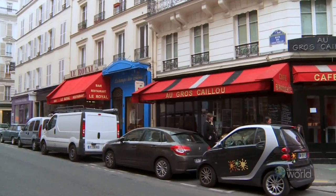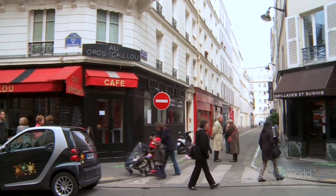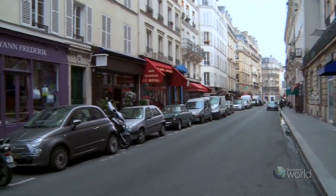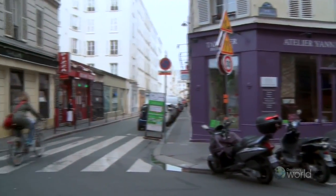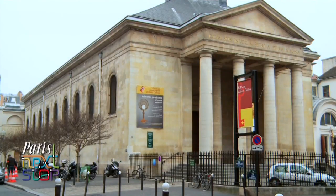You'll find a few great places to eat around here, including Au Gros Caillou, which serves a delicious onion soup and steak with fried potatoes. Rents in this part of town are astronomical, but for a quiet bike or stroll just minutes from the busy tourist hotspots on the Champ de Mars, this Gros Caillou neighborhood is well worth a detour. And I've got lots more for you to see nearby coming up right after this.